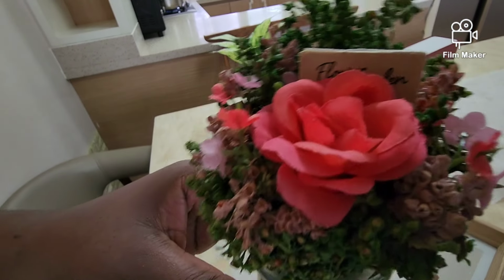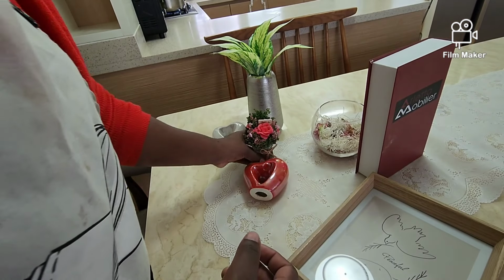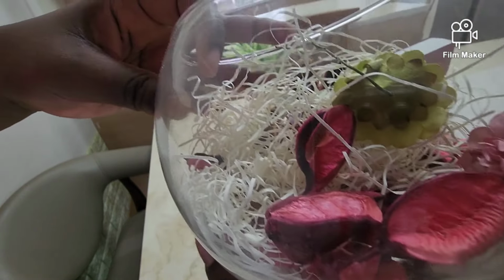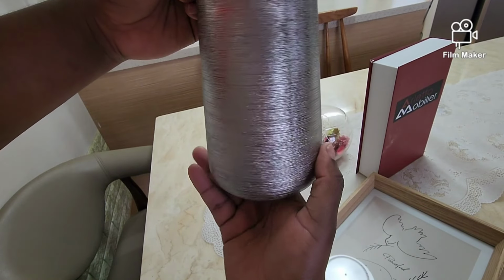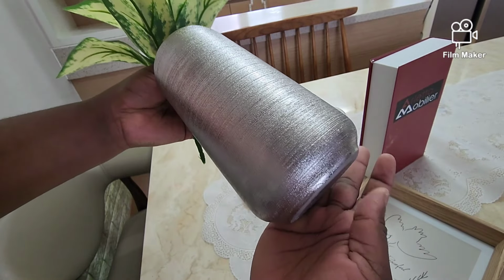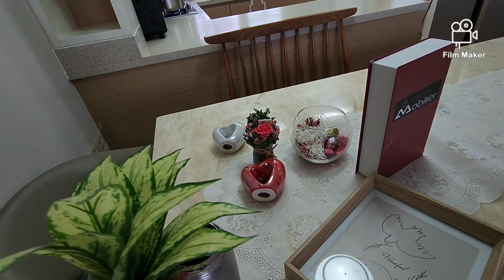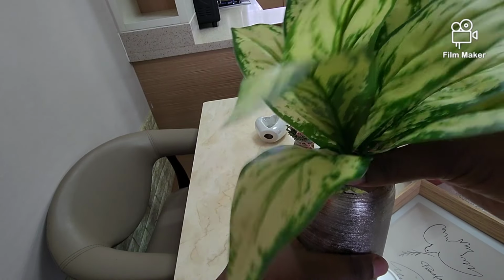And then this vase, it's actually for fish, it's a fish bowl. So I just put those things inside there that I also bought from Daiso. And then I also bought this vase at Daiso for 3000 Korean won. It's so nice. I just like the silver color and how the vase looks. And that flower too, I bought it for 1000 Korean won. So that's how I'm going to be decorating. I'm going to be putting that flower inside the vase. I'm pretty sure it comes out perfectly neat.